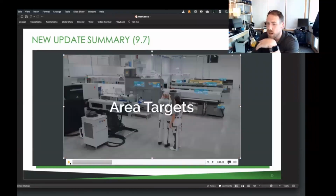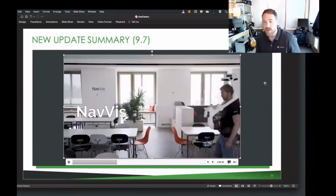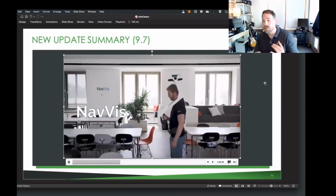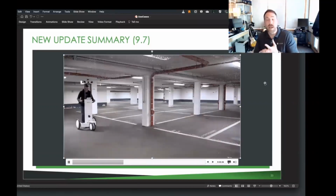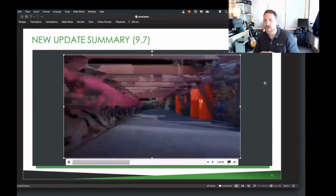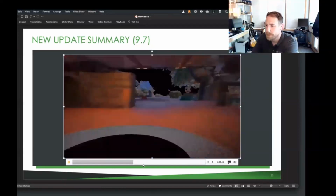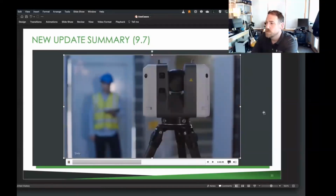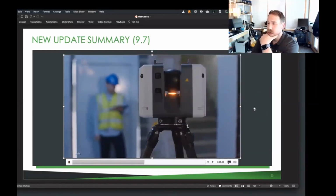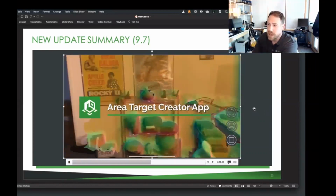All right, okay, so here's the area targets overview. And we have new scanner support in it. So in addition to iOS LiDAR, we support the Navis, we support the Matterport, we support the Leica. You can see some of these systems that people are walking around with, making these area targets from. It's pretty incredible. There's the Leica laser scanner. This would be good for AEC.